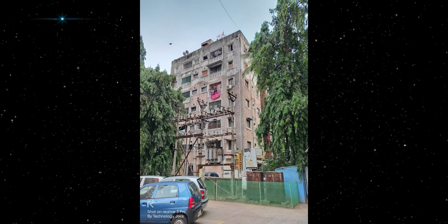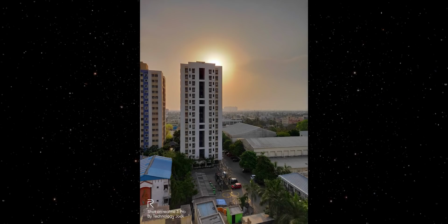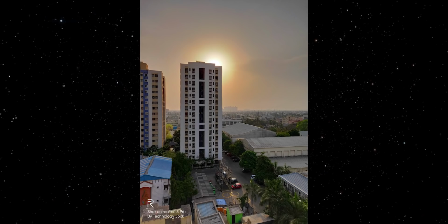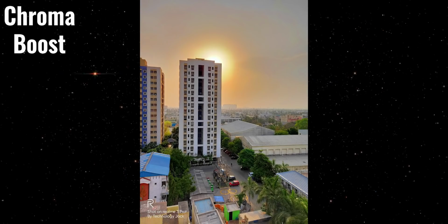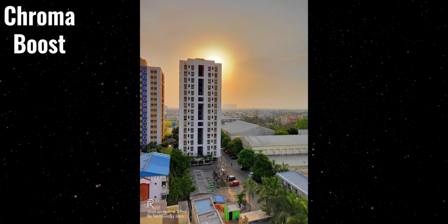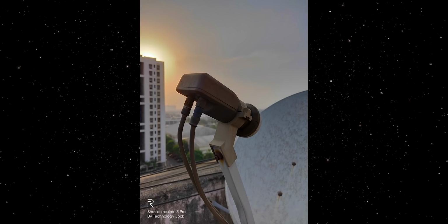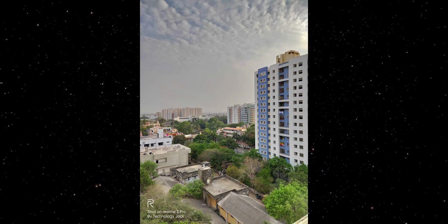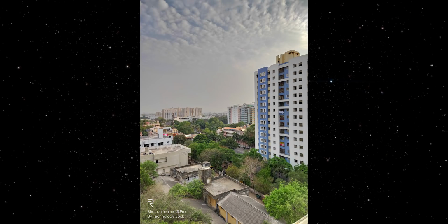The 16 megapixel primary camera performs well in both daylight and low light. HDR performance is amazing, probably the best in this segment. And I'm sure you noticed this already, the images are oversaturated. With Chroma Boost on, everything looks extremely unnatural, and even if Chroma Boost is off, if AI scene recognition is on, it still makes things unnatural. So sticking to the regular mode is recommended.